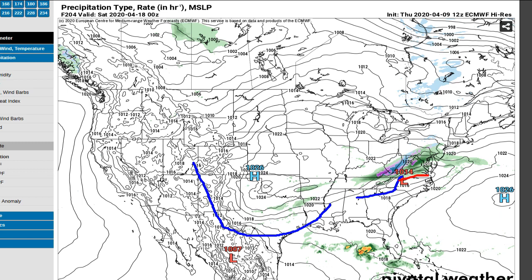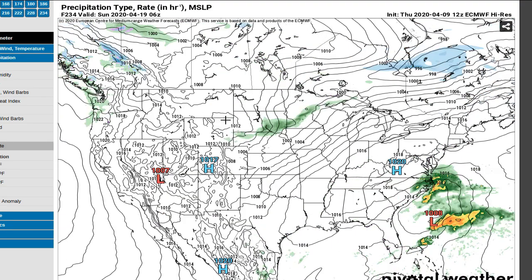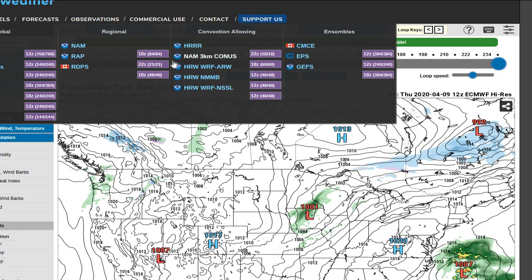A little bit of baroclinic development there in Virginia. And let's see, what do we have after that? Pretty quiet. And that brings us out to 240 hours, and then we're done. Let's contrast that with the GFS.